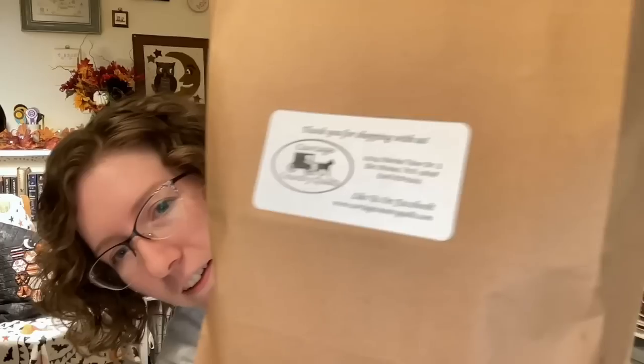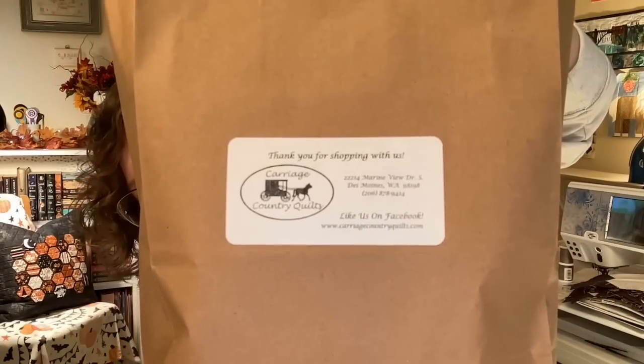Okay, last but not least, I have a little bag of haul. So I went to a shop. I had been to their booth at a quilt show pre-pandemic days, back when I worked booths at quilt shows. And when you go on your break, you get to wander around and look at all the shops, and it's so much fun, and all the quilts. And anyways, Carriage Country Quilts is in Des Moines, Washington. I did not go to Iowa for this. It's about an hour and a half south of me with traffic.